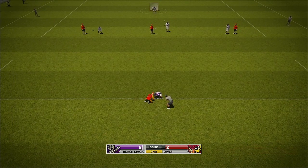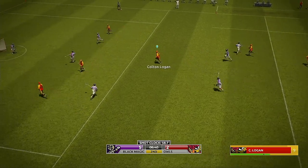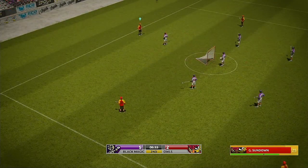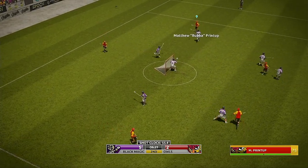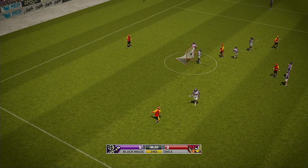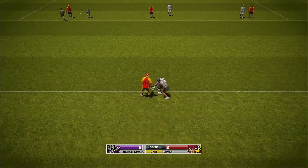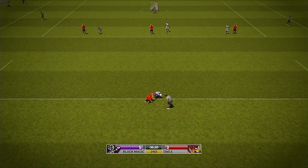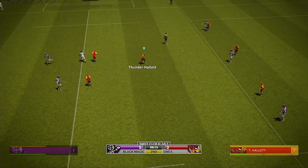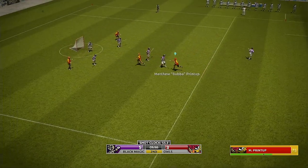Important face-off again between Logan and one. Logan cinches it, and the home team goes straight on attack. Goes wide. Yellow ball. There's a shot. Buries it. Every face-off is important. Let's see who comes away with it here.